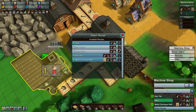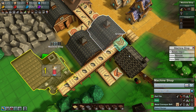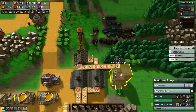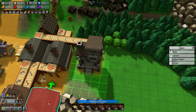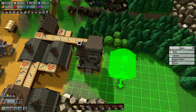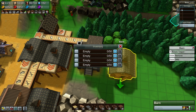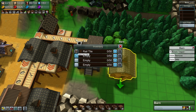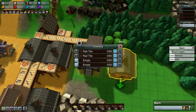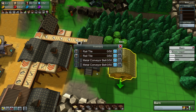So we're going to want 2 barns out of this. One for metal conveyors, and one for rails, or one barn that is split. Now, this will be one of the first barns that I do that for. So this barn has to have filters on specific inventory slots. One for rail tile, this one for rail tile as well, this one for metal conveyors, and this one for metal conveyors. That'll actually work quite well.